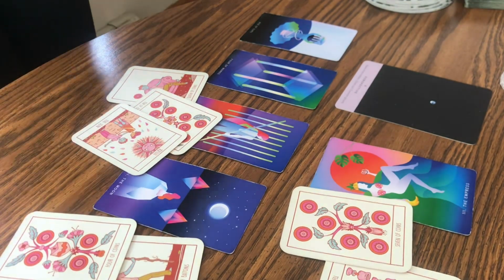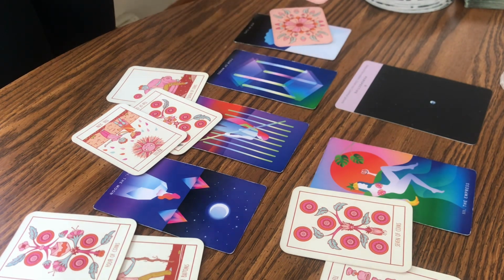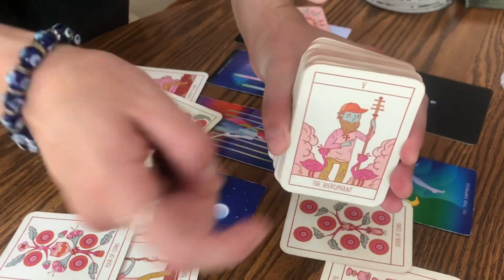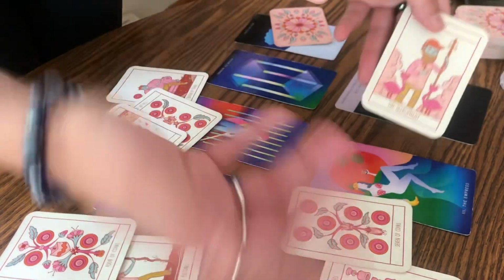I guess I'll get a couple more clarifiers for this, and then we'll wrap it up. I just want to see what this is. The Hierophant. This is commitment. I think a lot of you guys are asking about marriage and relationships and stuff like that. Don't sabotage this.